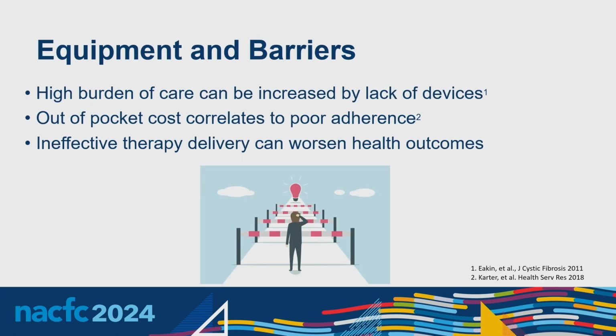So next, let's look at some equipment and barriers. Just want to mention briefly why it's really important to consider barriers: we know people with CF already have a very high burden of care. And if they can't get devices to do their treatments, then that's only going to heighten their burden. Studies also show that out-of-pocket costs correlate to poor adherence. If they don't have the correct equipment, it can also lead to ineffective therapy, and this also worsens health outcomes.